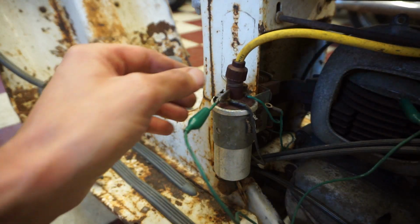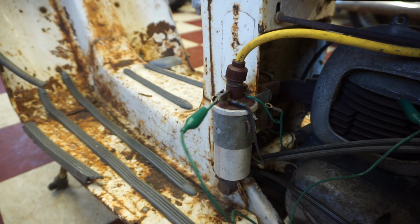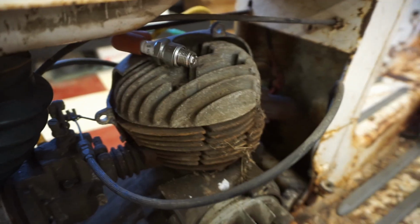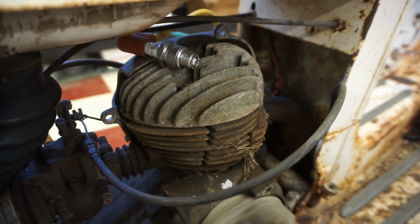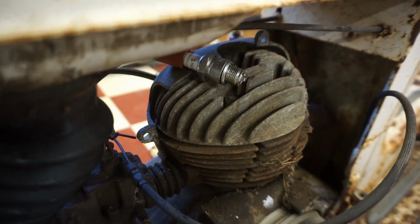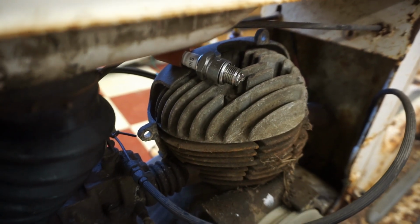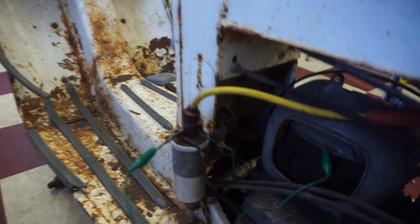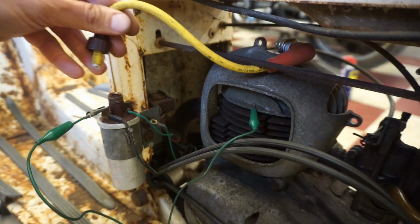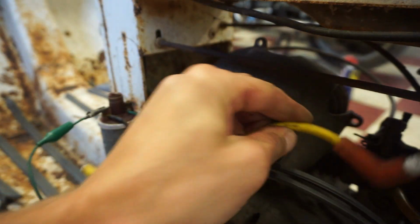So I'll show you guys. Hook up the ground wire there. Now we're getting a solid ground, and we're still gonna have no spark here. Just hoping for something. So we're gonna try a different coil wire. Hopefully that solves our issue.